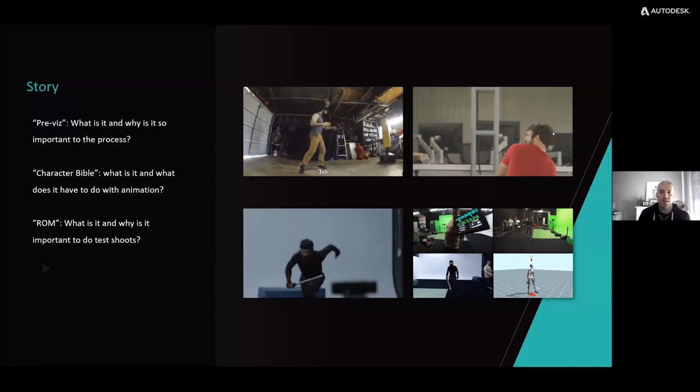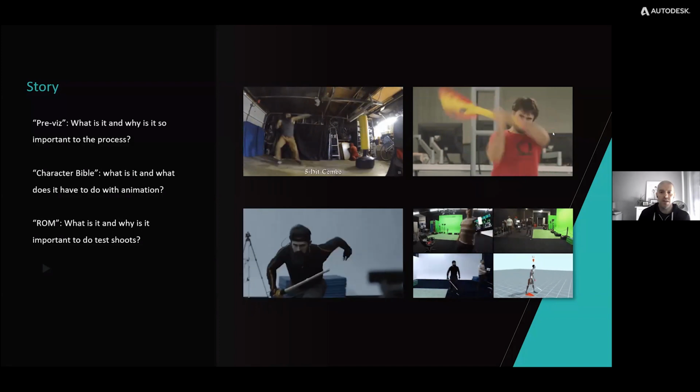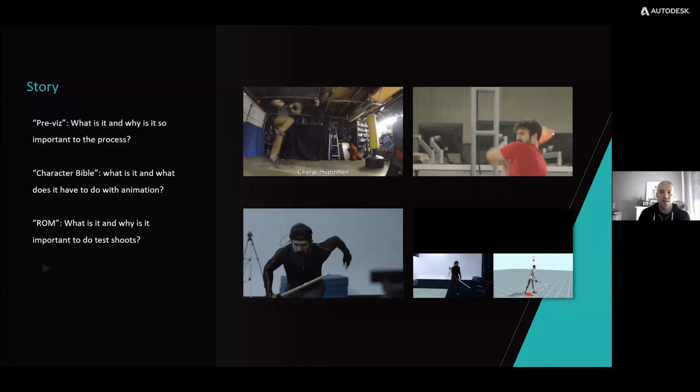So the next one up we have is Character Bible. So that one's thrown around a lot. And really, what does this have to do with animation? What's a Character Bible, and how is that important?